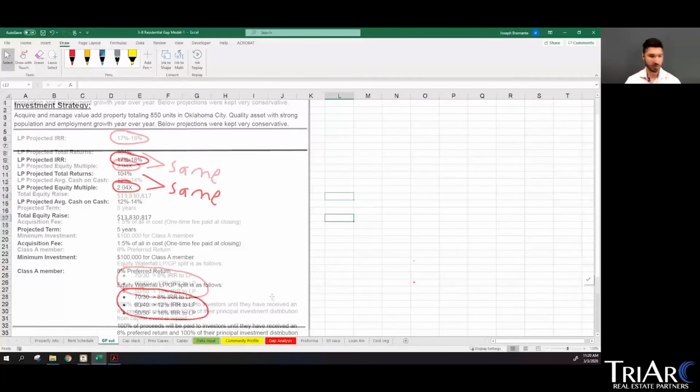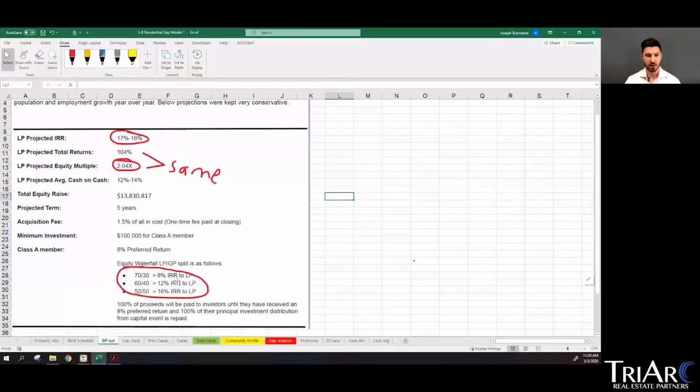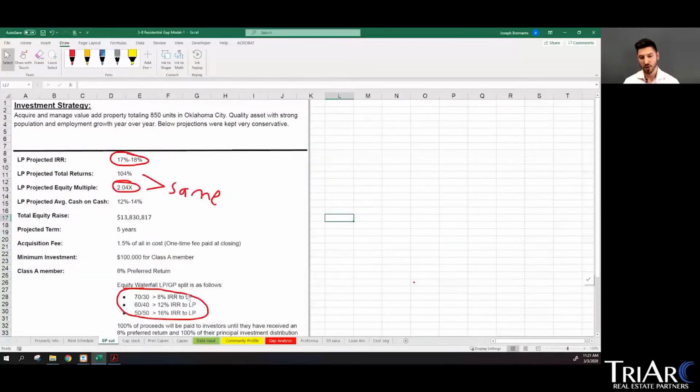Equity waterfall. I don't know how you're going to do an IRR waterfall and an 8% pref because they're one and the same. If you have an 8% IRR hurdle, then you by default have an 8% pref return. So there's really no difference there. So anyway, what really alarms me though is, especially these last ones, 16% IRR to get a 50-50. One, I don't think any syndicator should ever take 50% of a deal. I don't care what the IRR is, 50-50 of the deal is just way too high in my opinion.